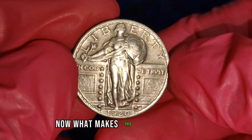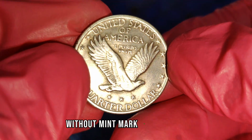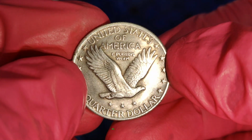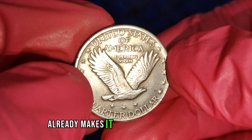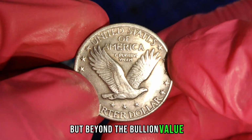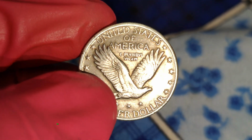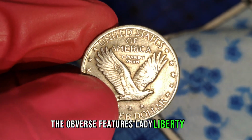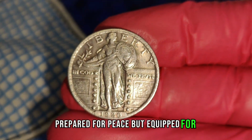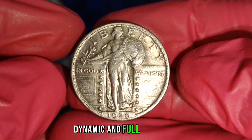Now, what makes this 1920 Standing Liberty Quarter without a mint mark so uniquely captivating? First and foremost, the composition, 90% silver, already makes it desirable for precious metal investors. But beyond the bullion value, it is the detailed artistry that captures collectors' hearts. The obverse features Lady Liberty in a flowing gown, shield in hand, prepared for peace but equipped for battle. On the reverse, an eagle is mid-flight, dynamic and full of motion.